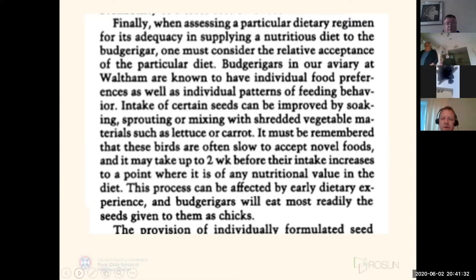This process can be affected by early dietary experience, and budgerigars will eat most readily the seeds given to them as chicks. So this is back from that Waltham paper on the studies they were doing, really pretty much reinforcing what I have gone through and said tonight. You breed your own hens, you train them to take the food you want them to take, they will feed it to the chicks, they will have better eggs and better chicks as a consequence. You buy in a new hen that never had the diet you're feeding before, it won't work. Suddenly decide to change your mind because the millers have recommended you feed X, it isn't going to work.